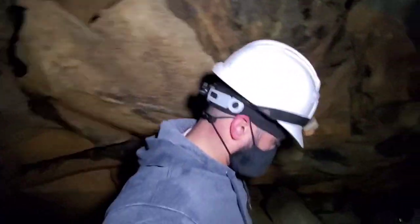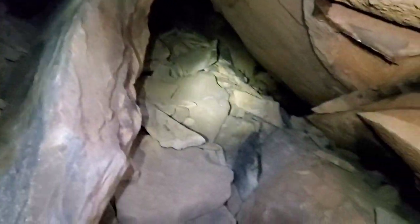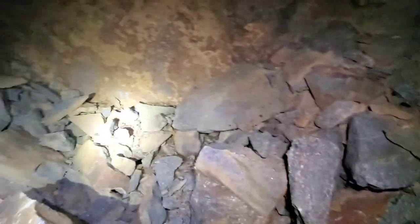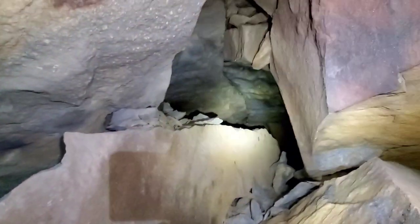This lower section is bigger than up there. Not a bad find. I mean, it's a mess in here. Very sketchy. But it seems like I always come across something. This place is definitely falling apart. What are the chances that this might go a little bit further back there?